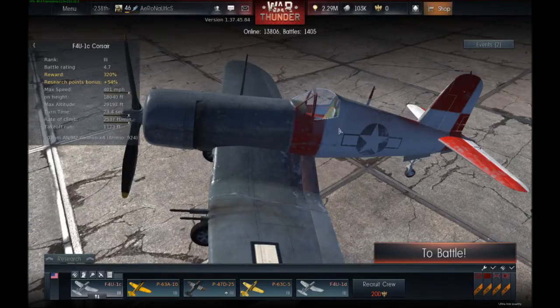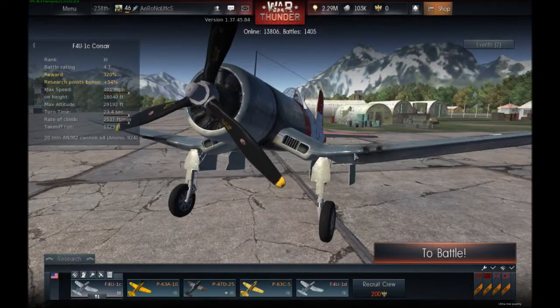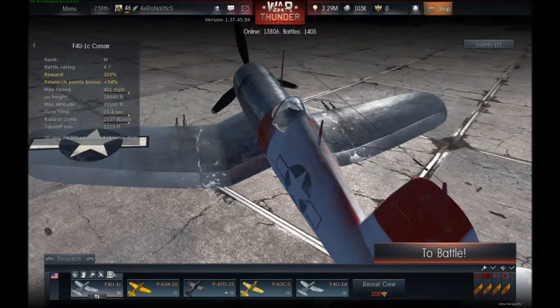Doesn't have a great canopy. I like the bubble canopy better. But yeah, has a giant engine, these W-shaped wings, and it'll tell you why it has those W-shaped wings. So yeah, let's get to the information.